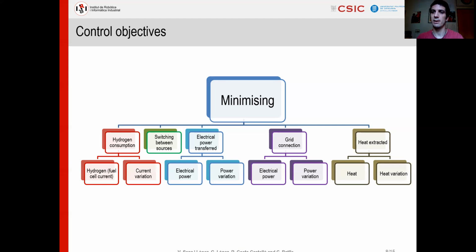And finally, heat is released to the environment, but it shouldn't be used all the time for space heating problems in the place where the device operates, and this variation shouldn't be really high.